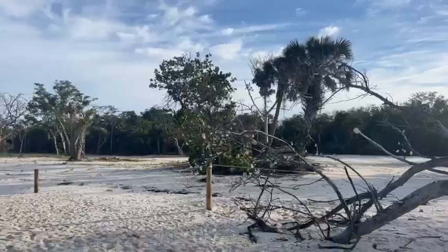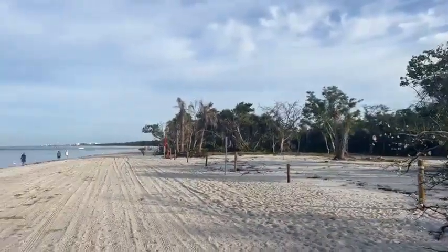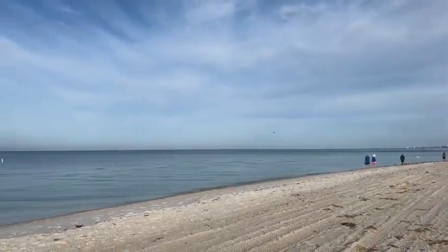We're going to take a little stroll down the beach until my battery gives out on me. It's probably going to be a short walk here. Do check back later. Some beautiful colors this morning. Gorgeous, glorious colors.